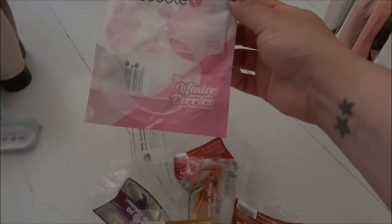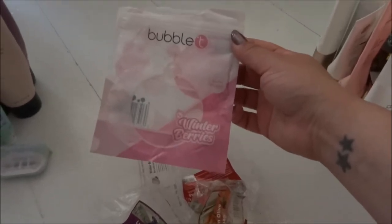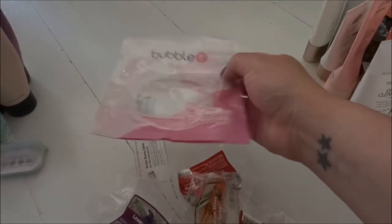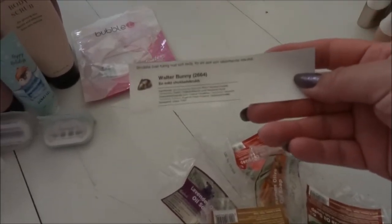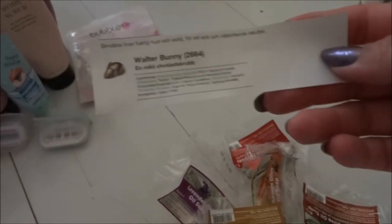I have used this empties Bubble Tea Winter Berries Bath Fizzer. I went home to our friends, and they had a bathtub, so I had this with me. So I was like, yeah, thank you. Don't have a bathtub, nor my parents nor me. We haven't had a bathtub since I was like 7 or something like that. So, yeah. Then from Lush we have the Water Bunny. It was a chocolate scrub. It was fun, but it's nothing like I'm gonna go out and buy again.